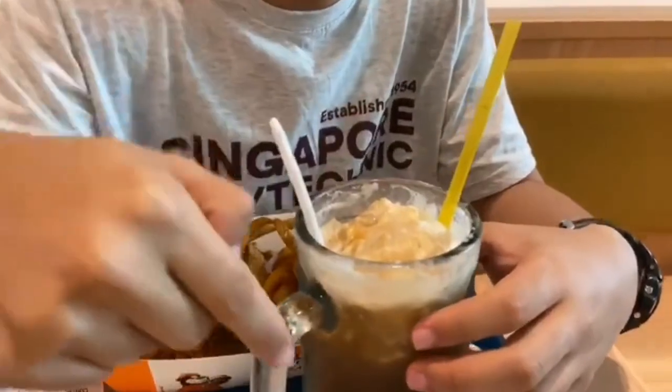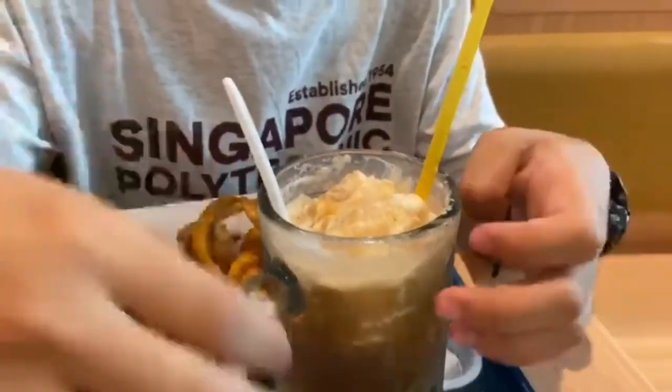The ice cream just melts in your mouth. The best part of this, there is no ice in this whole cup. So the cup was out from the fridge and the root beer was out from the tap. Yeah. So it's totally no ice.